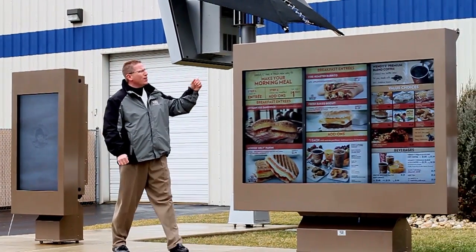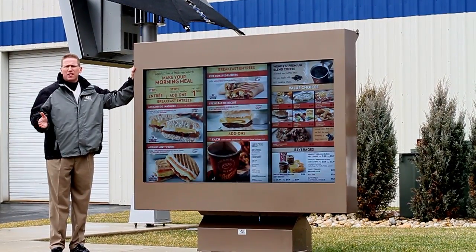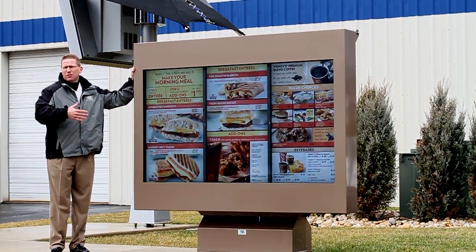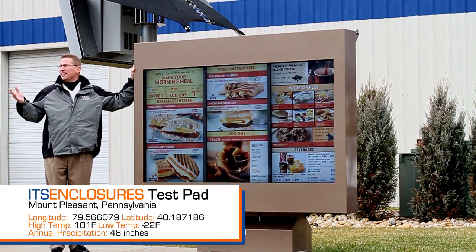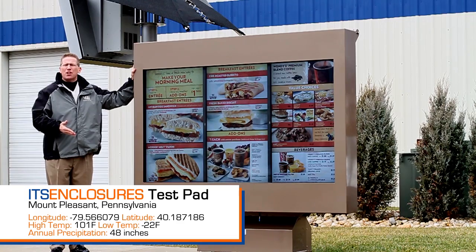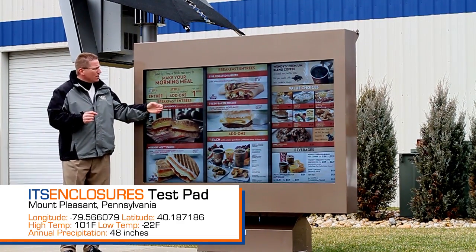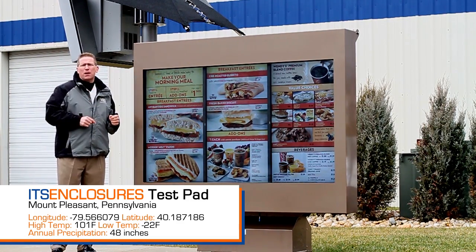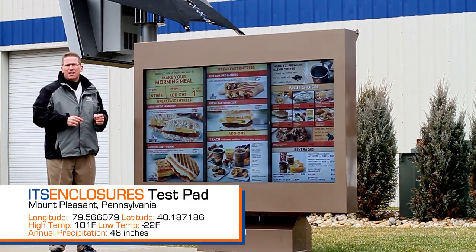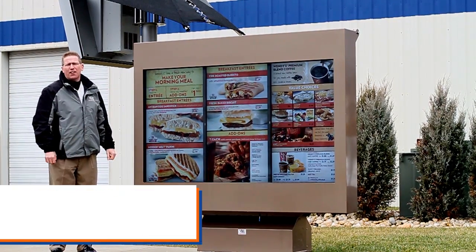And what we do out here is we let southwestern Pennsylvania dole out the worst she has to offer. February rain, snow, sleet, cold, the direct sun, and we actually get some pretty brutal summers here with temperatures in the hundreds. And what we do is we ensure that this enclosure and these electronics are going to be functional for your environment, regardless of where that may be. So whatever the worst is your environment has to offer, we've tested it here.